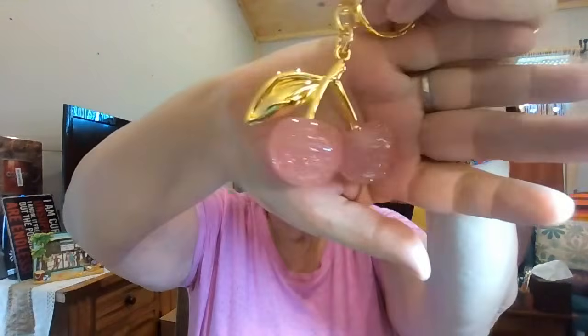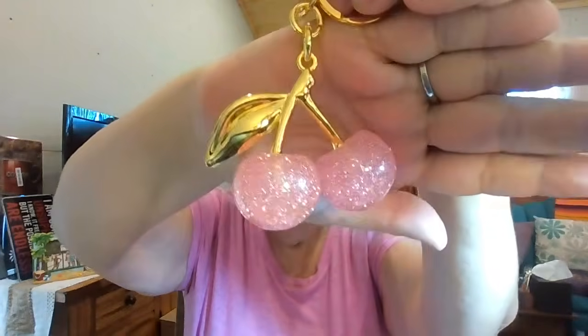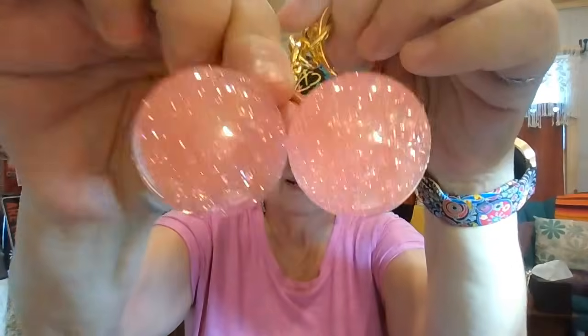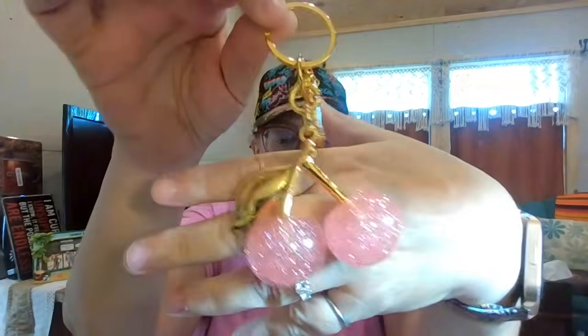Okay. The third giveaway that I won, this was a buyer's giveaway. This is a set of sparkly pink, huge, I mean, huge, look at them in my hand, pink cherries, all sparkled and blinged out. Gold-plated, heavy lobster claw, heavy keychain. This was my third giveaway in that show that I won. These average $6.98 is what they sell for on Amazon for these bigger cherries. And I won these in the giveaway.